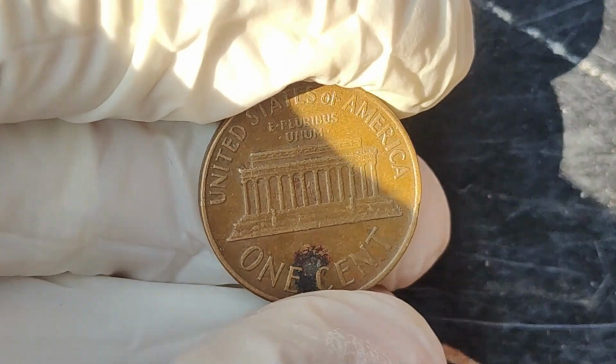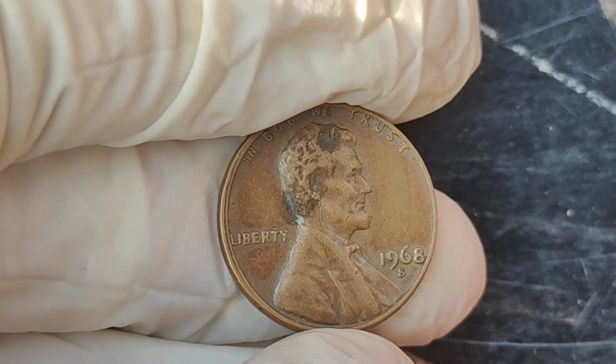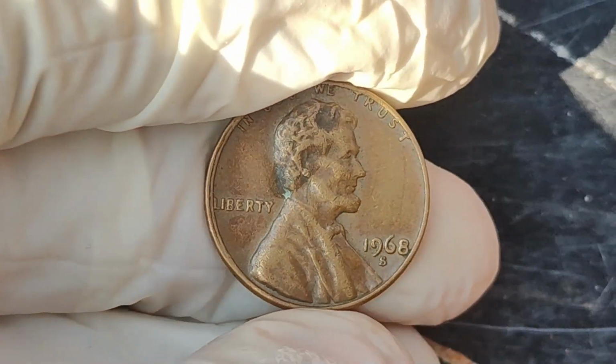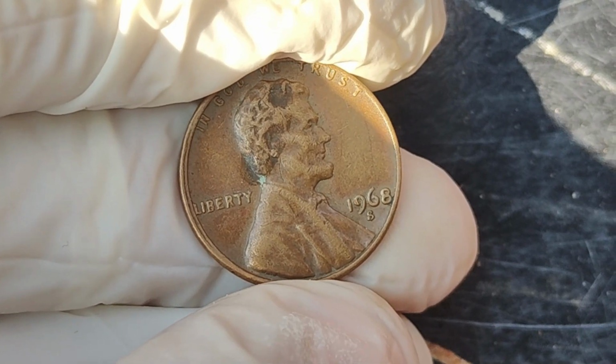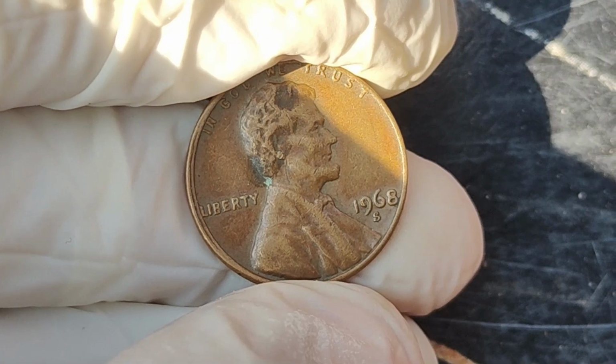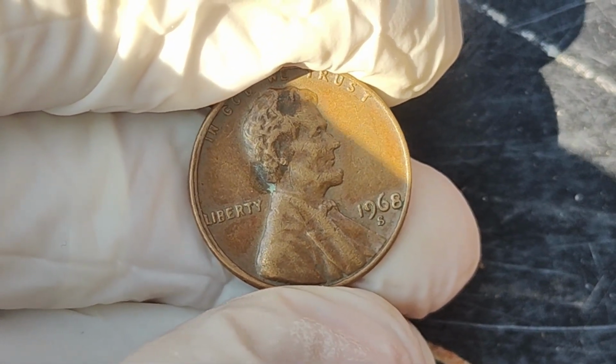Now, before you start raiding your piggy bank, let's talk about why this coin is worth so much. The 1968 penny was minted in San Francisco, and while millions were produced, only a handful have the error that makes them ultra-valuable. This is a rare minting error that occurs when the design is accidentally stamped twice, slightly misaligned.